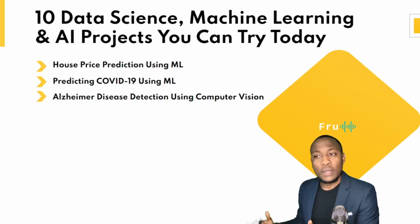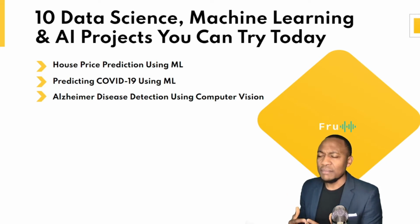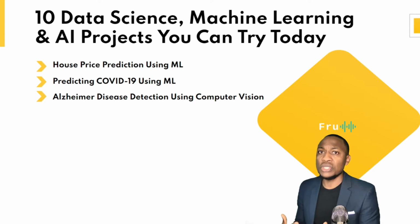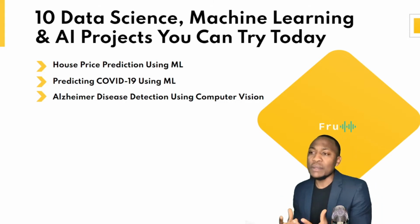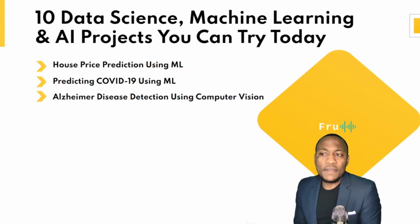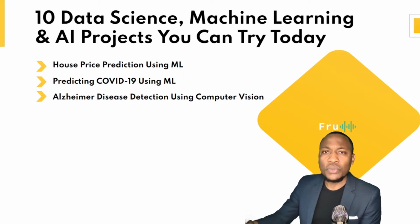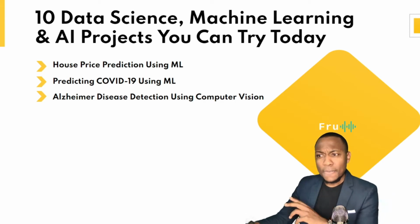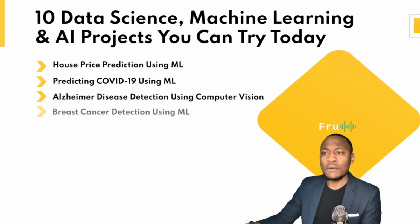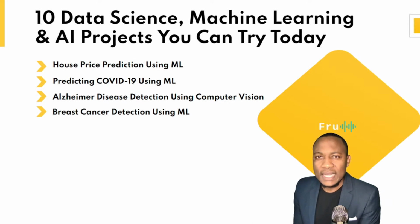Another way you can go at this is maybe using genetics, because a lot of people believe that a lot of diseases come from genes, or maybe some epigenetics. And if you can look at maybe the environment and then look at some genes and come at predicting Alzheimer's that way, it could be a very good and interesting project too. So Alzheimer's is on the list, mentioning computer vision. But again, this is one of those projects that you can attack from many different angles, and it could be very powerful.